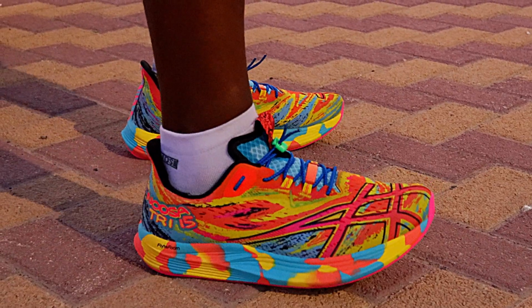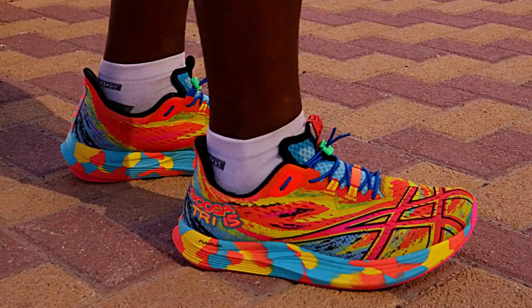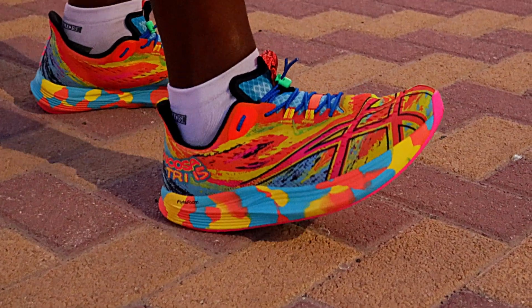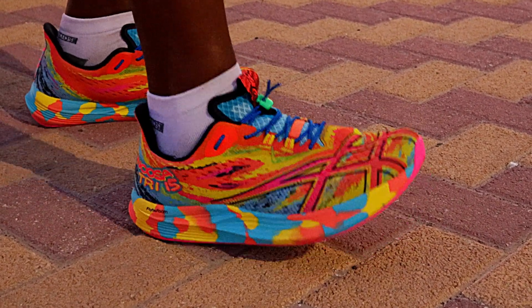1. Midsole foam. While the Noosa Tri 14 have the Flight Foam midsole, these came with the Flight Foam Blast, which are softer and more bouncy. I totally felt the difference as I ran in the new version. They needed no break-in period at all, as they are soft and bouncy right out of the box.